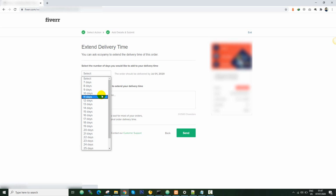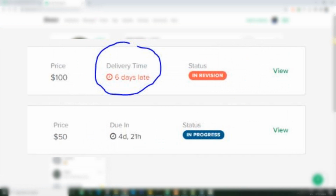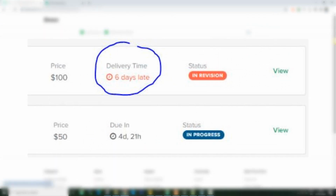So always select a number of days greater than the days shown in the late category. Like for me, let me show you. My order was 6 days late. So let me go back to the original page. Right here, my order was 6 days late. So I can select up to 7 or 8 or 9, right? It should be greater than 6 days. If I select between 1 to 6, my order will still be in the late category.